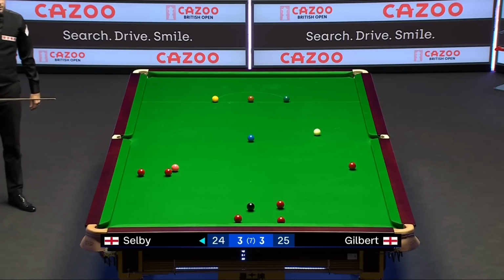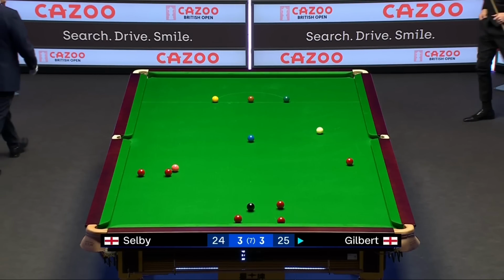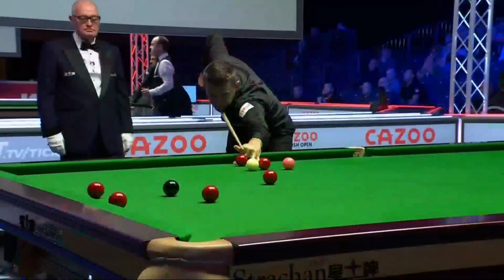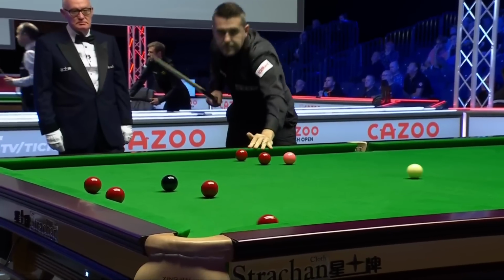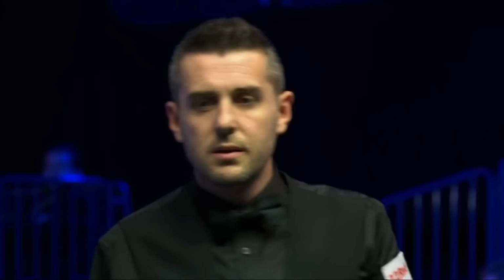Mark Selby, 5. Well, say, under pressure, anything is missable, even from these wonderful players. Just can't get in position.